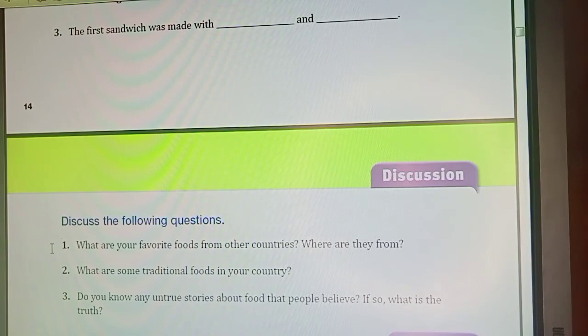The next one, question number two. What are some traditional foods in your country? Some traditional foods from Egypt are mahshi, kosheri, besara, kashk, and so on.